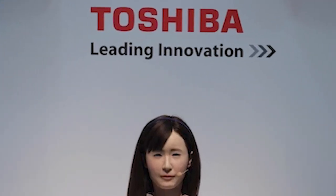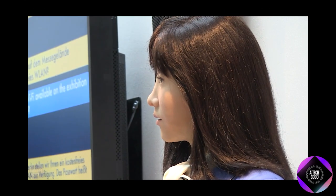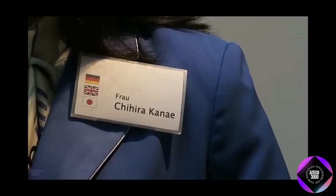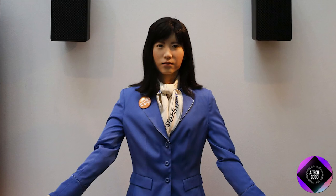Toshiba, the Japanese corporation, presented the latest generation of their robot, the Chihira Kanai, at a Berlin exhibition. The design of the machine has been made more human-like and its movements are as smooth as possible. The robot was placed behind an information desk to respond to visitors' verbal inquiries.